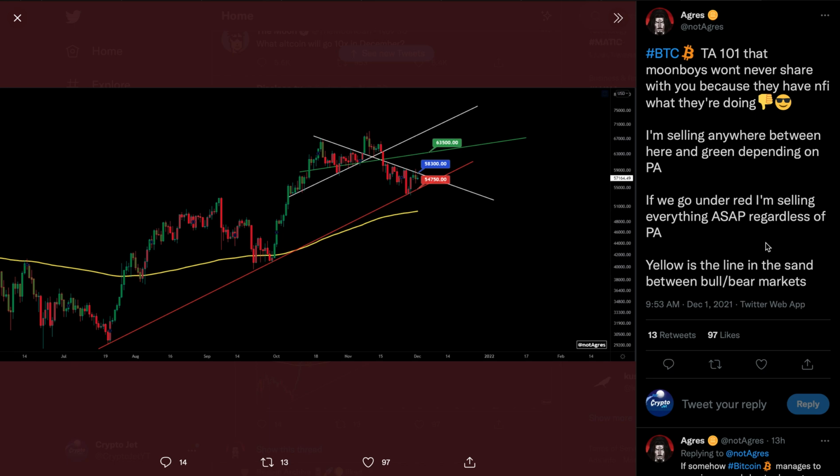Now, lastly, Agris, this guy, I have a love-hate sort of feeling for him, but he is completely correct. The red line on Bitcoin is what we should be focused on. If it is broken out of towards the downside, it may be dangerous for crypto. However, if it's not broken out of, we will probably be moving more bullish. So it is a little bit of a confusing chart.